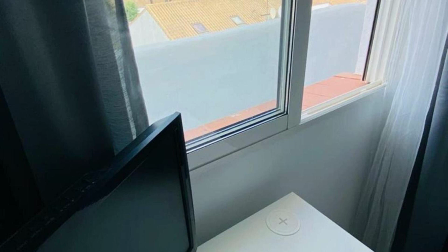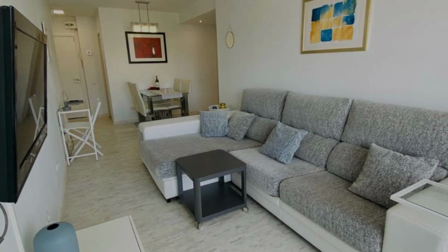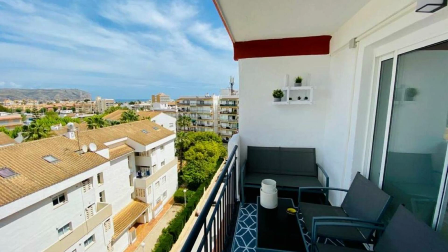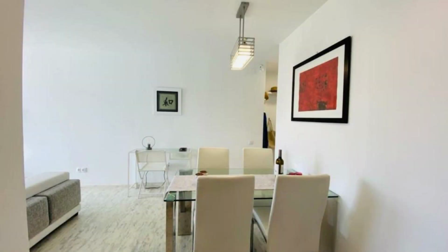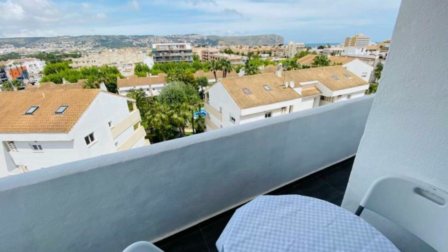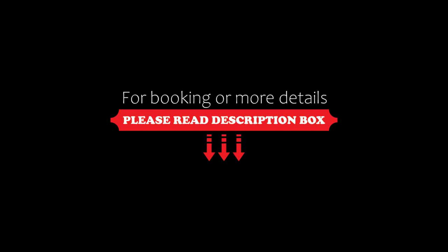You can see more than 100 reviews of this hotel on booking.com. Its review rating is 9.0, which is superb. Check-in time of this hotel is 5 p.m. and the checkout time is 10 a.m.